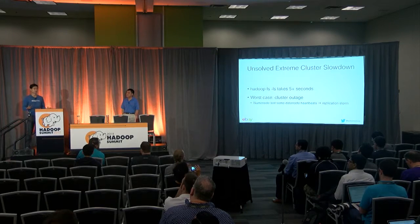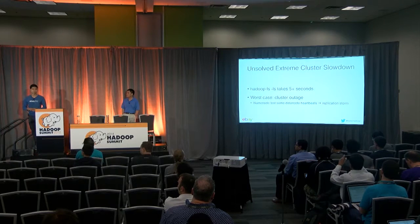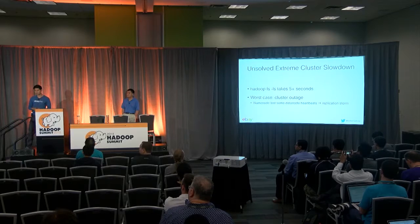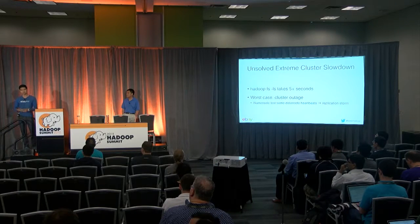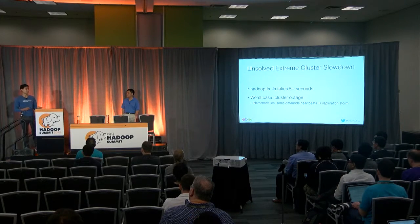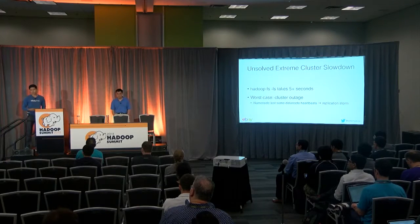So how do you go about solving an issue like this? Well, you have to first understand what the root cause is. And there's a lot of ways you can do this. A lot of you are probably collecting metrics from the name node today. There's some interesting upcoming tools, such as name node top, that would make diagnosing this a breeze. But at the time, we used what we had, and we used audit logs.